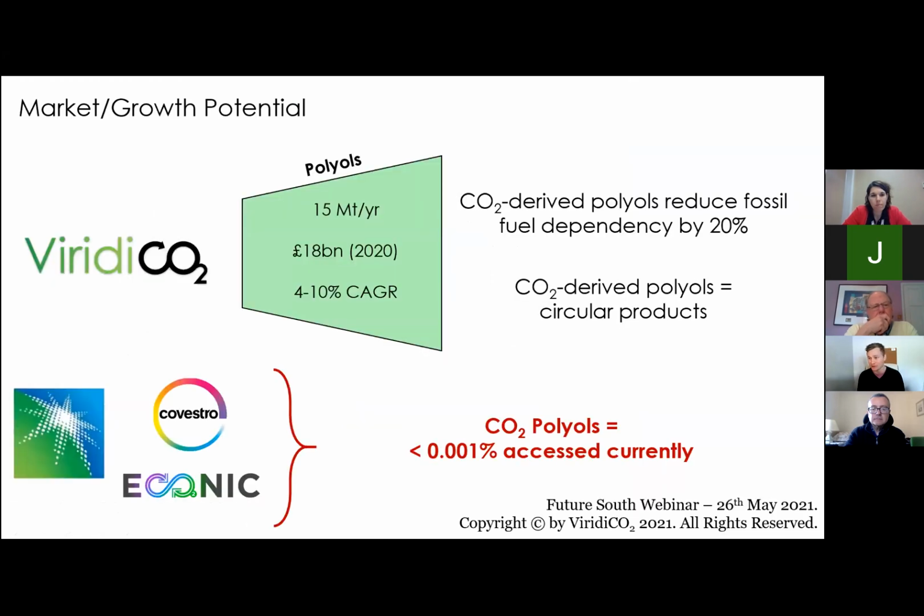These kinds of materials are called polyols. It's an 18 billion pound industry, and it's growing very rapidly. By penetrating into this market, which has been penetrated by less than 0.1% by the competitors, owing to weaknesses in their technology, we're able to reduce fossil fuel dependency of the plastic industry by 20%. This product alone would result in savings of 10 million tons of CO2 a year, whilst transitioning it into a circular economy.